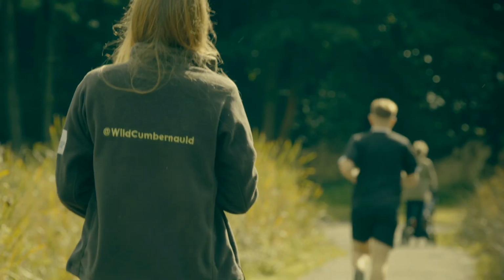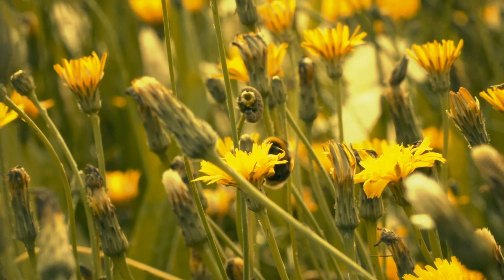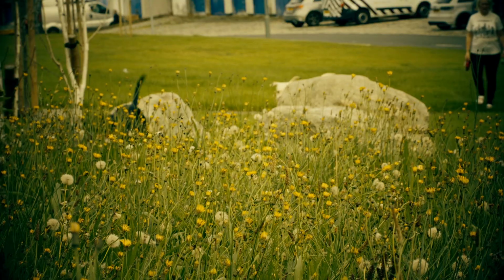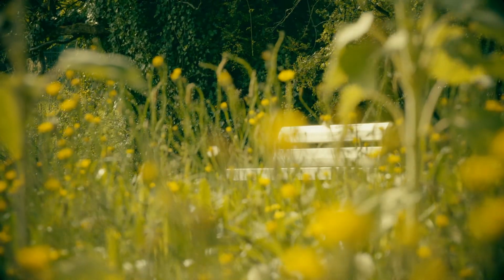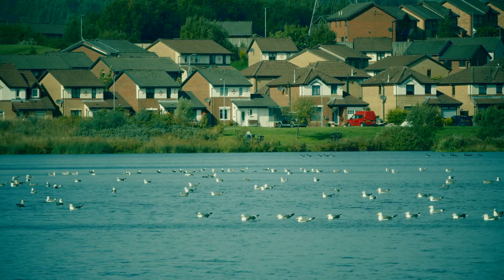We've widened paths, we've put in wildflower meadows for the pollinators and other wildlife, we've put in natural play areas to encourage the local children to play. We've brought in logs, we've planted some trees, some stones that are safe for the children to play on. And we make sure there's lots of seating for the parents so they can supervise the children and let them play safely.